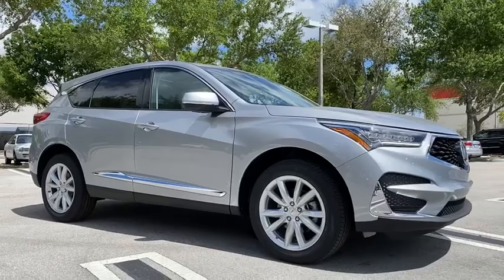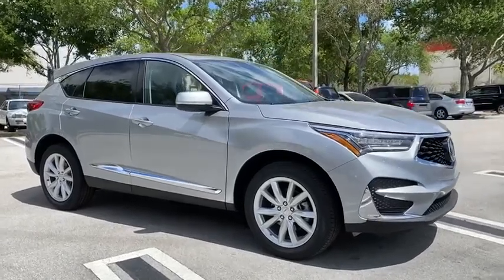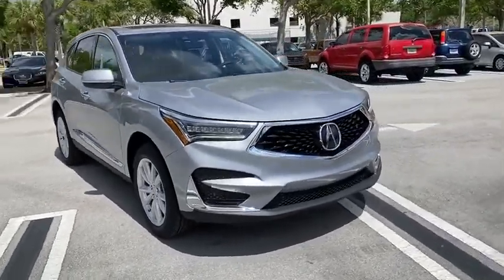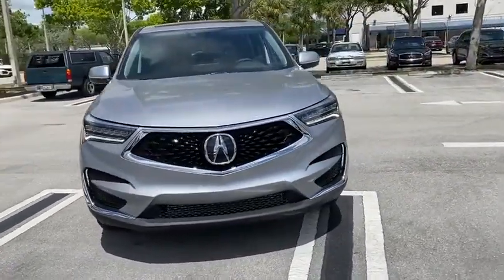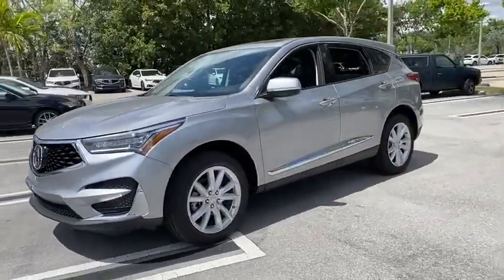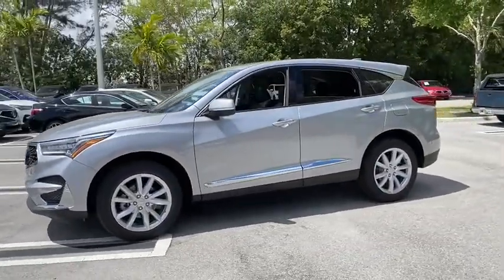Looking for the right vehicle? Check out the 2020 Acura RDX. Viewed as Acura's answer to BMW's sporty X3, the RDX offers stylish interior, plenty of sport, and a nice amount of utility. This vehicle has less than 100 miles.